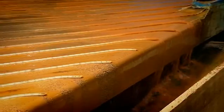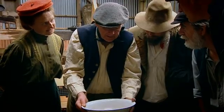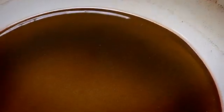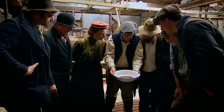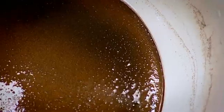The process is complete. The miners came into the factory with rock containing 3% tin. But what have they produced? So what percentage is that now? Probably about 60 to 65%. And you can see it's rather reluctant to move around in the water, which indicates that it's quite heavy and quite good grade, which can be smelted to produce the tin metal. Yeah, so that's what all the work's been worth.